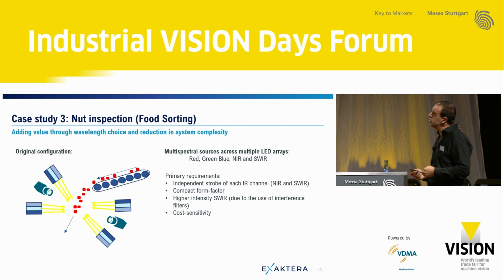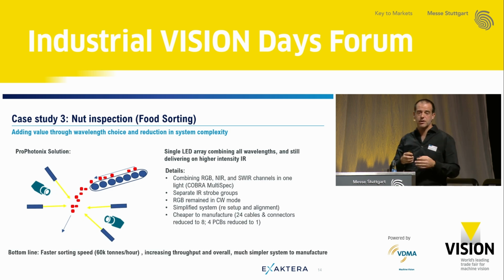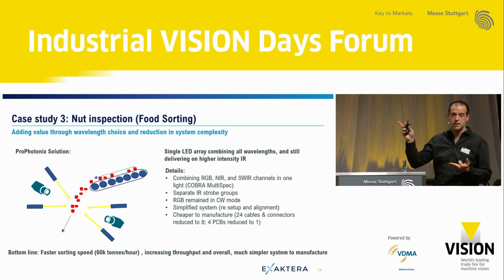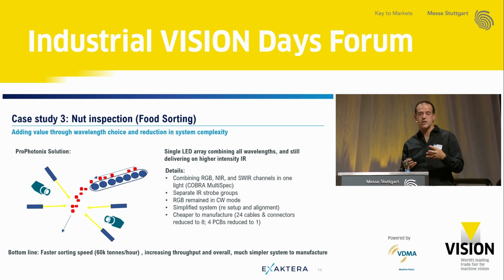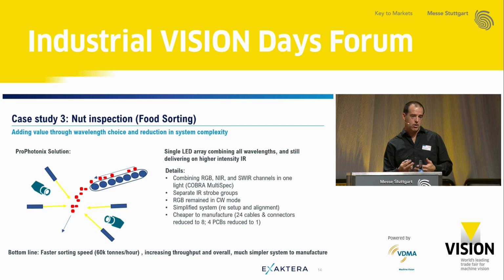So they came to us for a solution, and there were various strobe constraints and cost constraints that they had. But in the end, we were able to combine each one of those linear arrays, the RGB, the near-infrared, and the SWIR linear array into one single linear array of our Cobra line light. So we essentially reduced their complexity by 2/3, from three solutions to one. At the same time, we were able to maintain the original strobe conditions. So the RGB, for example, was operated in CW mode, but on the same linear array of LEDs, we were able to independently strobe the near-infrared and the SWIR infrared LEDs.